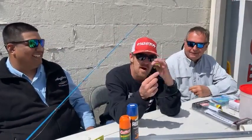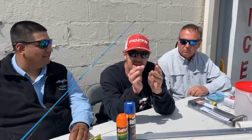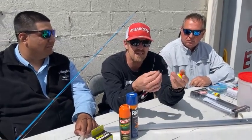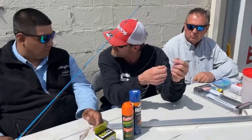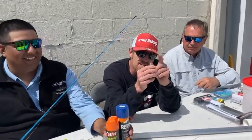So now I've got my hook situated. The reason I use this one-aught hook is that for me it's been the most effective and the most connected. Effective and connected. There you go. This has been great for me.